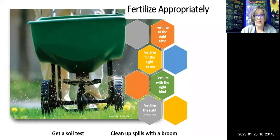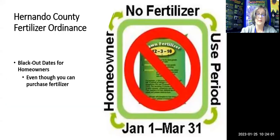If you have a fertilizer spill, pick it up, sweep it up, put it back in your fertilizer bag, or sprinkle it back onto your lawn. Please do not hose that fertilizer down your driveway. It's going to end up in the nearest waterway.